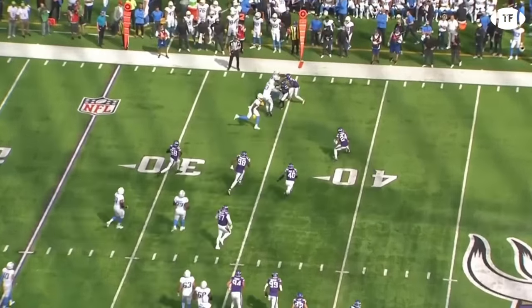And here's Miami turning that dial all the way up again with more beautiful play design. This time, Berrios is the motion man, and as he gets close to Tua, they snap the ball. There's no fake this time to the orbit, and Tua will instead play action with Mostert before spinning on the spot and flicking the ball to Achane, who's coming on the end around.